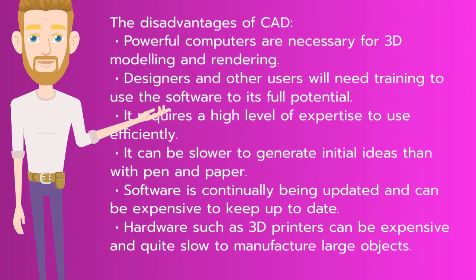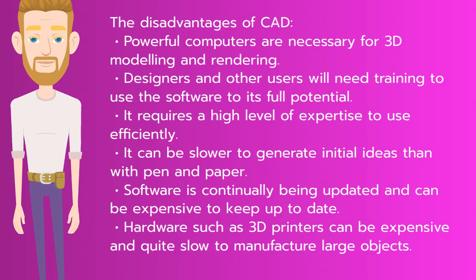Disadvantages of CAD. Powerful computers are necessary for 3D models and rendering. Designers and other users will need training to use the software to its full potential. It requires a high level of expertise to use efficiently. It can be slower to generate initial ideas than with pen and paper. Software is continually being updated and can be expensive to keep up to date. Hardware such as 3D printers can be expensive and quite slow to manufacture large objects.